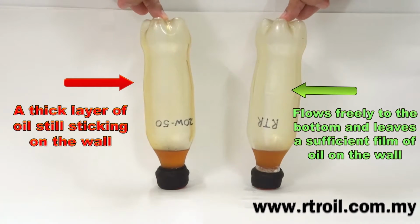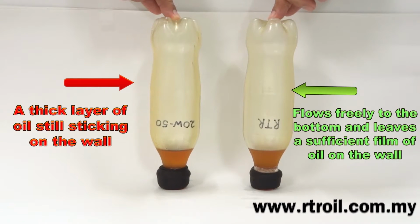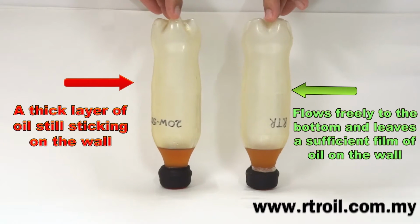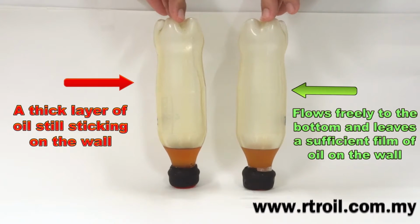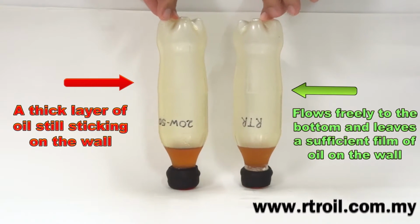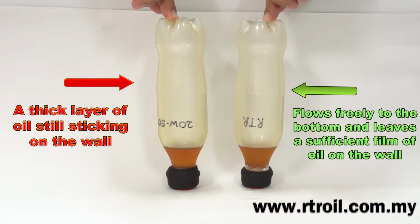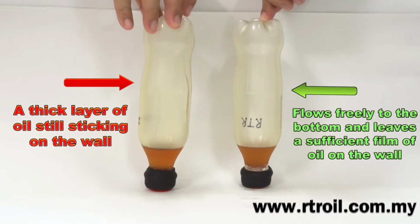The red arrow on the left is pointing at where a thick layer of regular mineral-based engine oil is still sticking on the wall of the bottle on the left. Higher viscosity also means that it will take extra effort for the piston ring to scrape off the excessive oil off the cylinder wall after the power stroke and intake stroke, where air and fuel mixture is drawn into the combustion chamber.